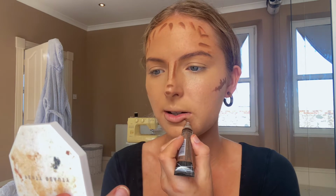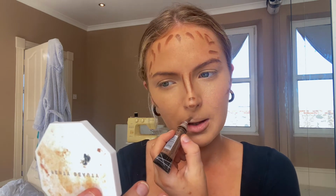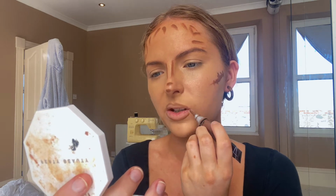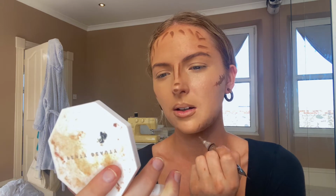Oh, and I do this for eyelids. I don't actually think this fucking works, to be honest, but I always do it anyway. And I do a little bit here and here, just so that my chin looks more pointy, and then I blend away. So I also put a little bit on my eyes, as you can see.